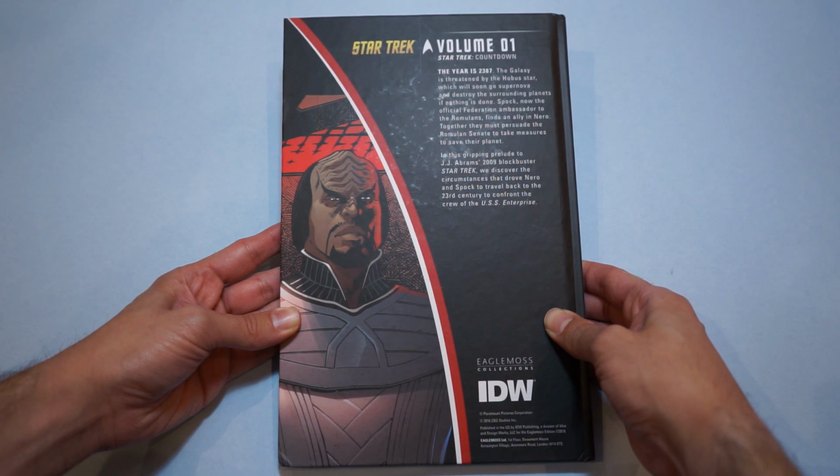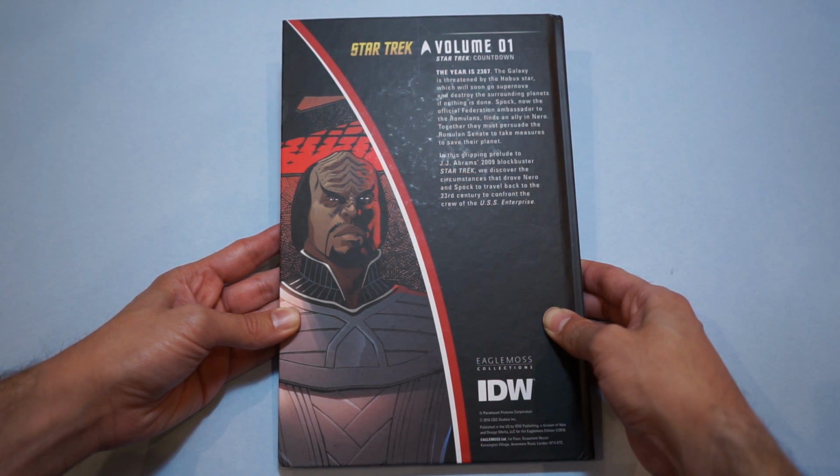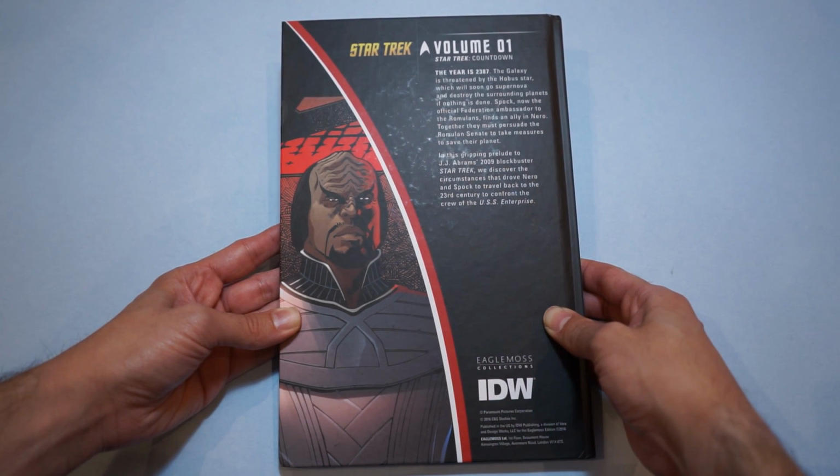Spock, now the official Federation ambassador to the Romulans, finds an ally in Nero. Together they must persuade the Romulan Senate to take measures to save their planet. In this gripping prelude to J.J. Abrams' 2009 blockbuster Star Trek, we discover the circumstances that drove Nero and Spock to travel back to the 23rd century to confront the crew of the USS Enterprise.